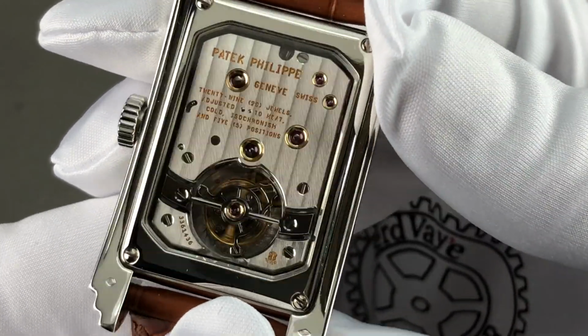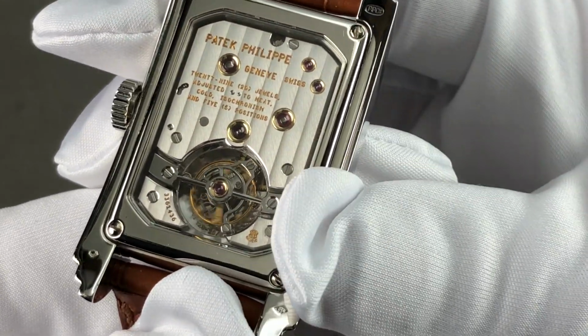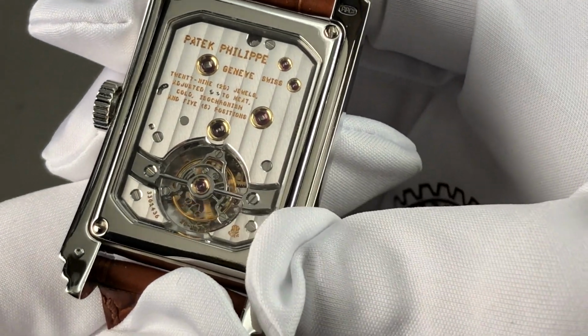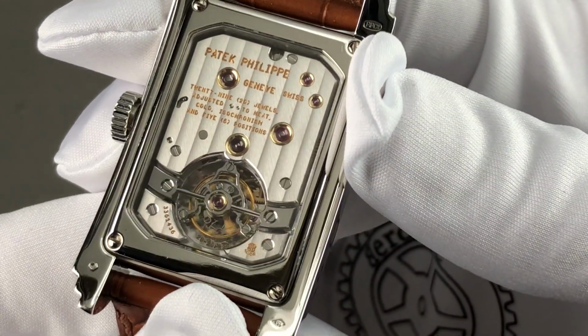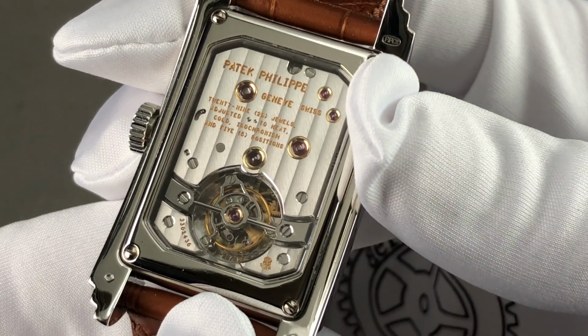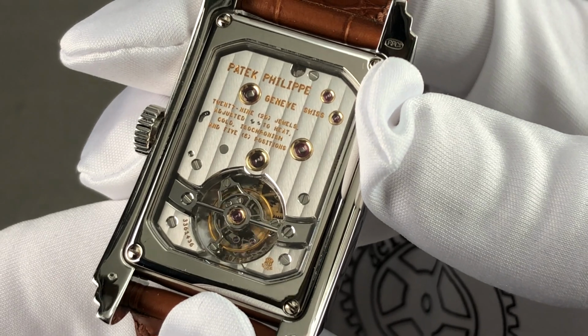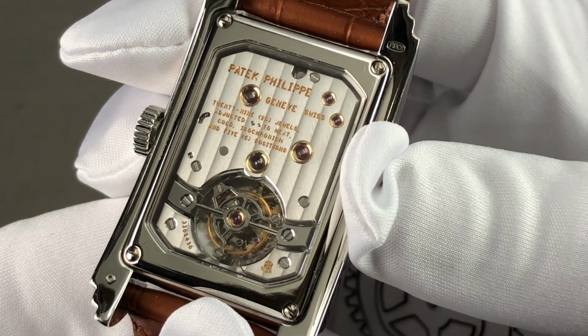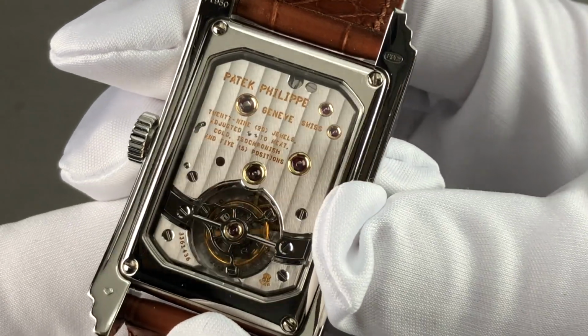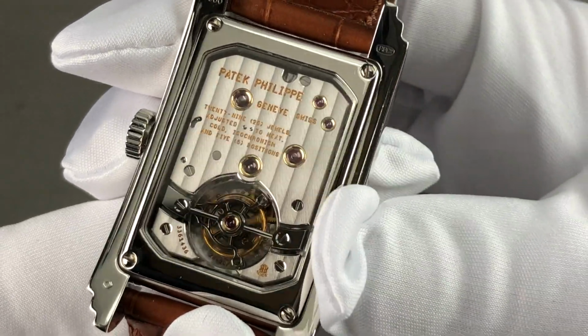Not only is it exquisitely hand finished, but it is hand regulated to a high degree, as this watch is not just Geneva hallmark, as you can see, but also a COSC certified Swiss chronometer. And unlike most chronometers, this watch comes with the long form COSC certificate, showing all degrees of performance throughout the 2-week test.